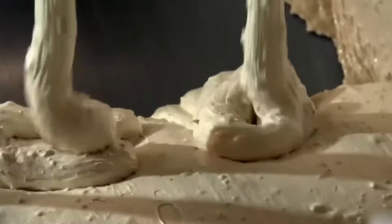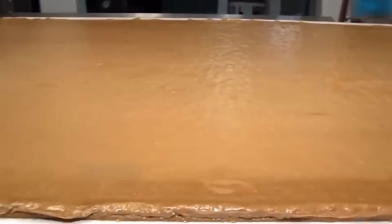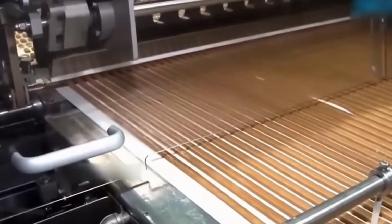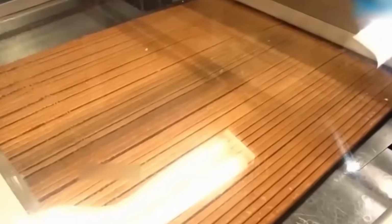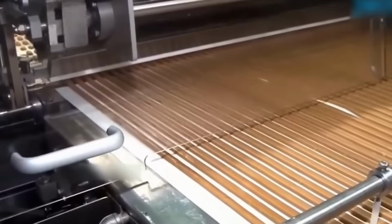Once cooked, the caramel is pumped into a spread depositor, a mechanism that lays down a smooth, even layer of caramel over the moving nougat sheet. The temperature of the caramel during application is closely monitored, usually around 40 to 45 degrees Celsius, to maintain spreadability without melting the nougat underneath.